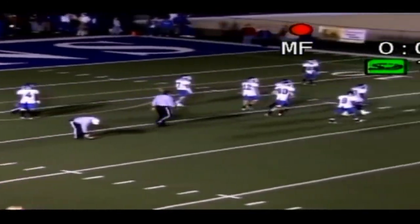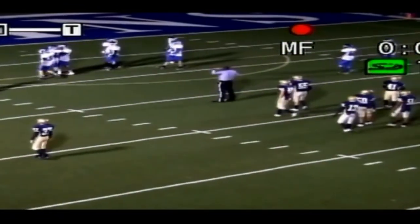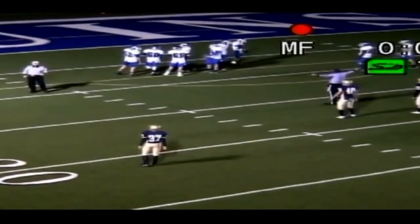Anytime you have to protect the players by letting the clock run, you've got a problem. 56-22 is our score, Pulaski Academy with the lead. They'll be heading to the championship game next week at War Memorial Stadium. And the clock is running with 4:45 to go.